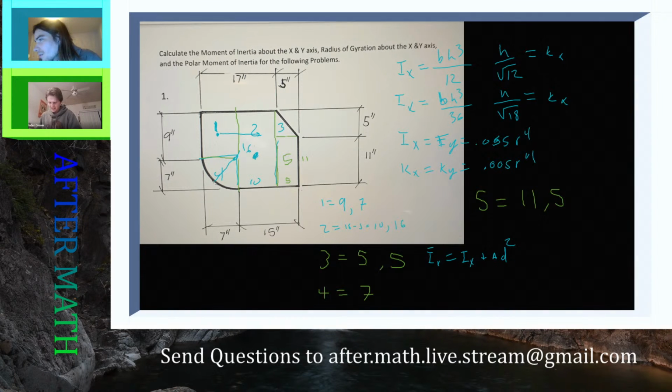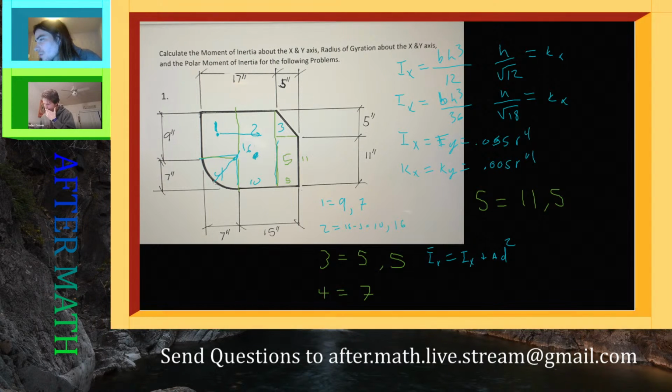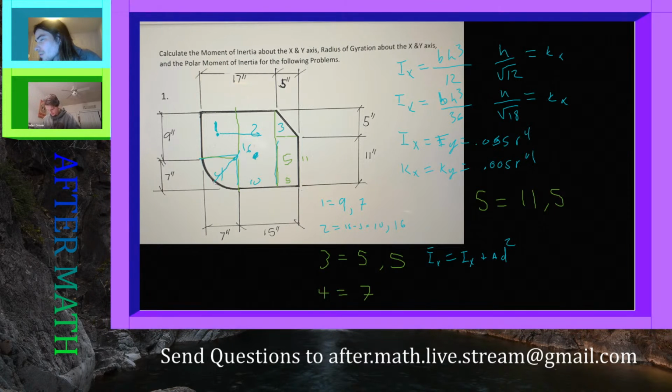I pulled out the handy dandy calculus book. I need the calculus book to figure out what. Let's see.